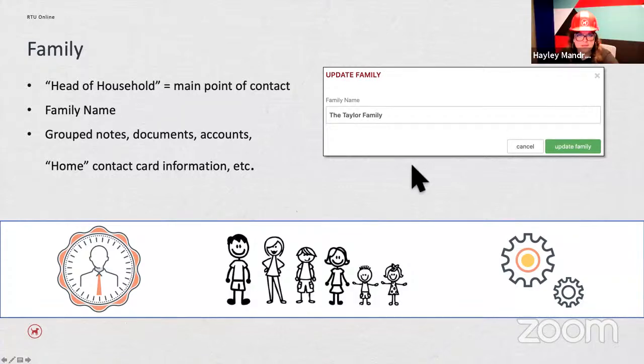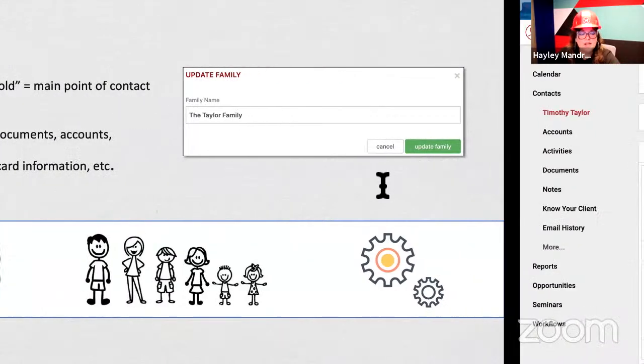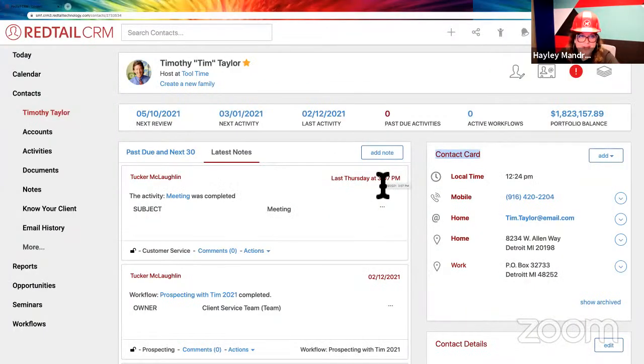So breaking down family, there's a lot to the family, but we're only going to focus on the most basic piece of the family relationship here as it relates to data cleanup, and that's the family name. That's how we address the family. Now, if we've imported your information from another system, or created families for you, or maybe moved them over from another Redtail database or whatever, then we'll have already created family names for you. And usually we default to the last name family. So it would just be the Taylor family.